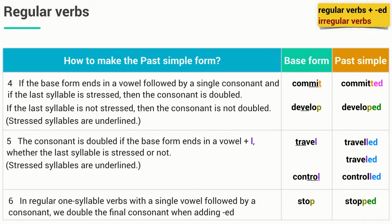I know at this moment you might have a question like, how the hell can I remember all of these rules? There are so many of them. Actually, you don't have to, in my opinion. What you need to do is just to read and understand all of these rules. The rest is all about practice. If you use the regular verbs in both their base form and past simple form frequently, you will surely remember them, with or without memorizing the rules.